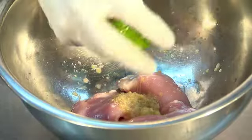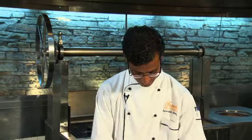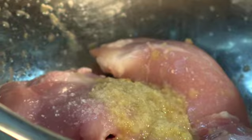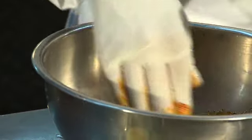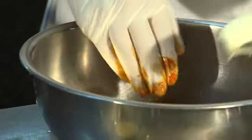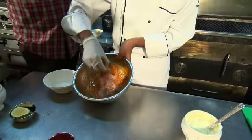Ooh, who doesn't love a good chicken tikka? Lemon juice, little ginger and garlic paste, mustard oil, cumin, cardamom, yogurt, and a little butter to give it that perfect finish, both in presentation and taste. And you rub it nicely all along.